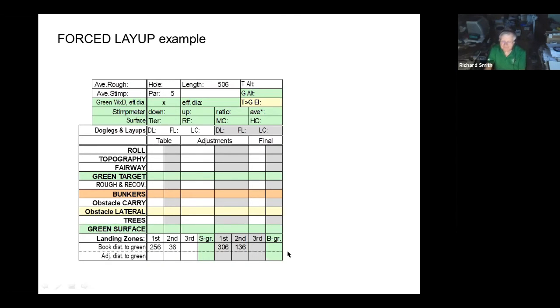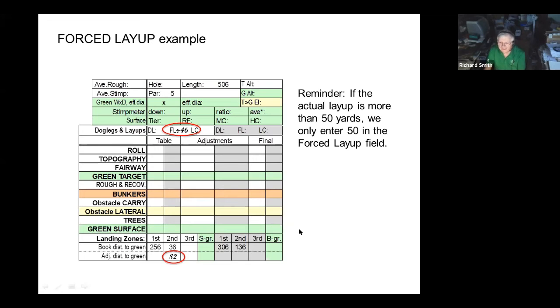So going to the obstacle form again, we have the adjusted distance to the green there. The difference that we talked about, the plus 46, is there. If it were 56 instead, we could only put 50 here, but we would adjust it down here by the full 56.